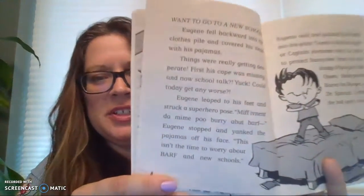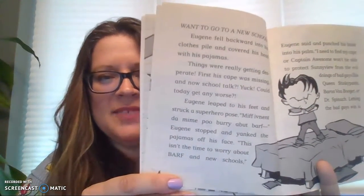I need to find my cape, or Captain Awesome won't be able to protect Sunnyview from the evil doings of bad guys like Queen Stinky Pants, Baron Von Booger, or Dr. Spinach. Letting the bad guys win is... Oh, let me show you. Punching his hands in his fist, being very serious. Letting the bad guys win is worse than homework on a weekend.